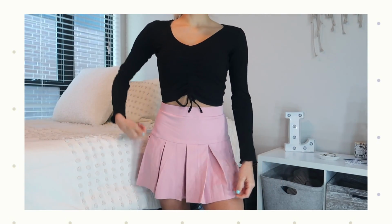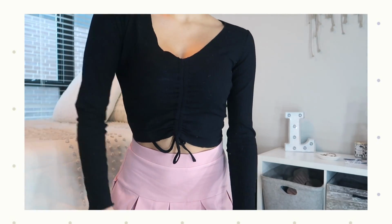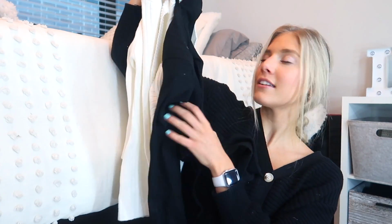I have it in white as well, and I just think it's the perfect top to pair with so many different fun pants, like the ones I'm wearing right now, or you can wear it with some jeans and throw a little cardigan over it for the perfect winter look. Like, this would be great together. This top, I'm a huge fan of.